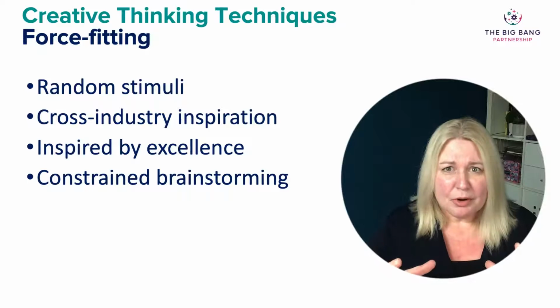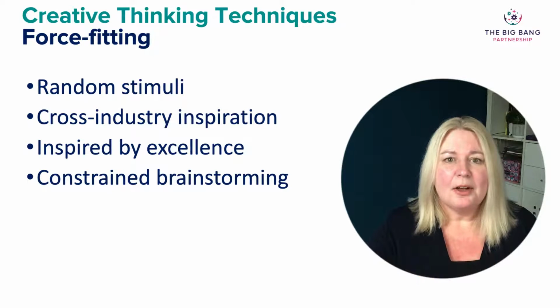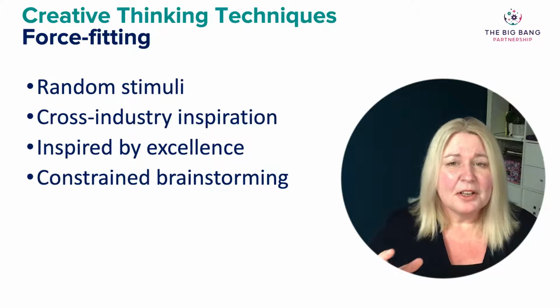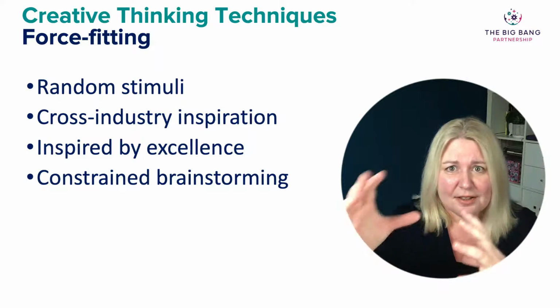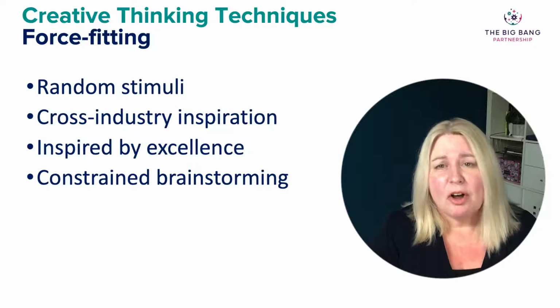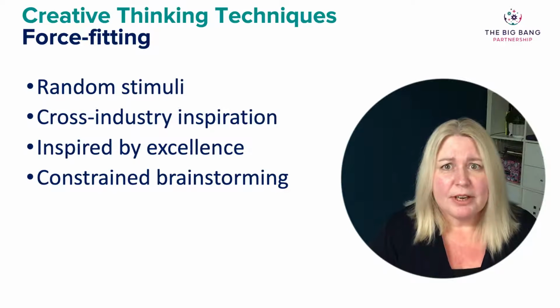And constrained brainstorming is another one. It's where you put parameters and rules and boundaries around brainstorming. So rather than anything goes, you say, okay, we want ideas that fit this particular criteria. And actually, constraints are really empowering for creativity.